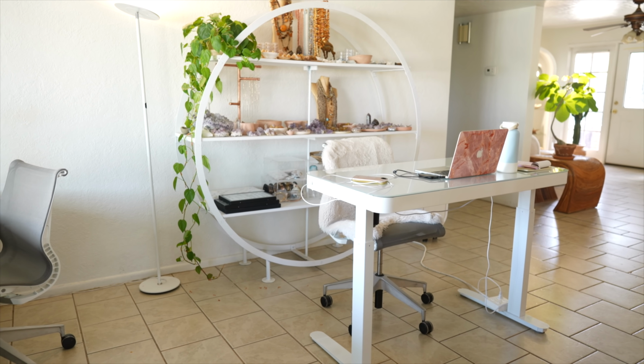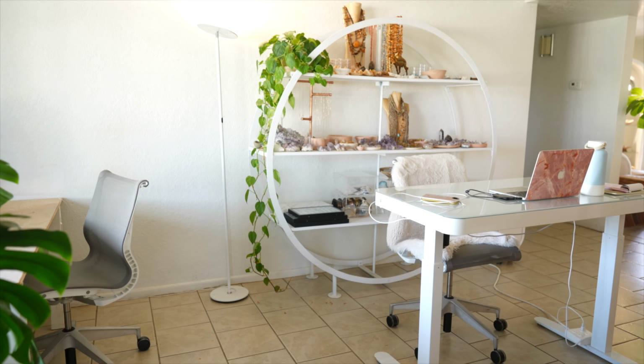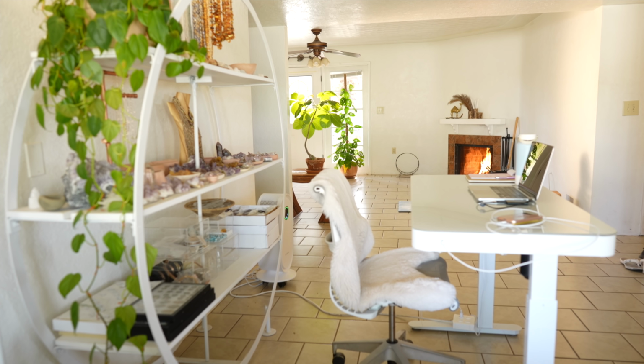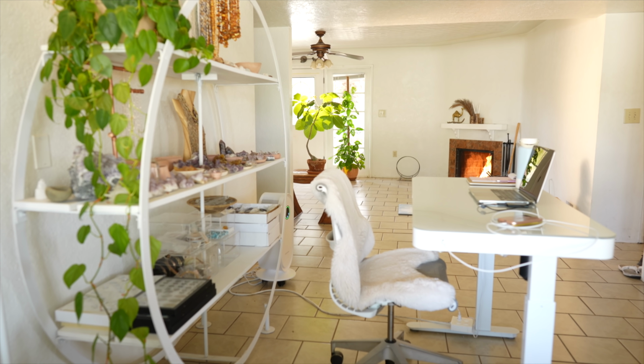Okay, so that's what our new office space is looking like so far, just adding a little bit of plant life in there. I love styling with plants, even if it's just something really simple like bringing 2 plants into a room. It really creates a whole other vibe to the space, and it makes it feel good when you walk into the room.